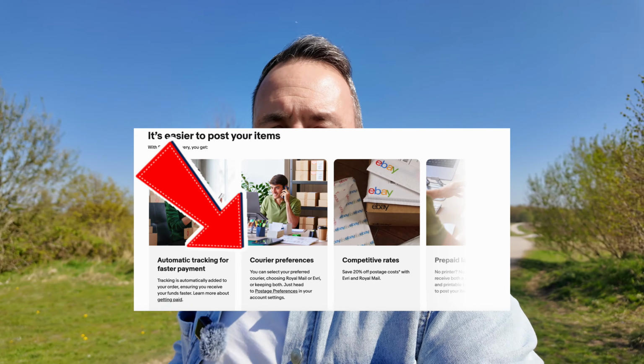eBay says just follow their instructions and drop it off at a local centre. Now this has been the massive bugbear for most people. What about if you don't use Evri? Or what about if you don't use Royal Mail? Now I am going to get to that. There is a really simple setting change that will give you the option to choose one or the other or both. But this seems to be the massive bugbear because not everyone lives close to an Evri drop-off centre.